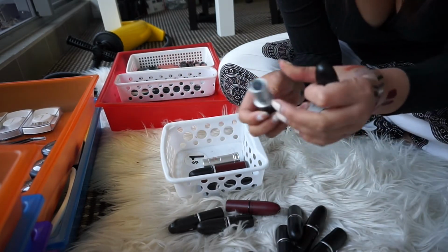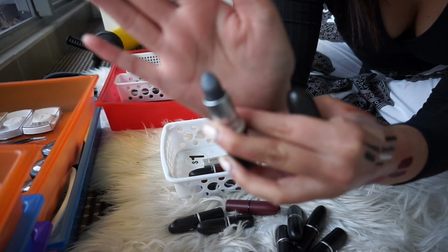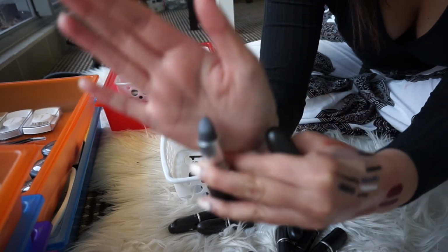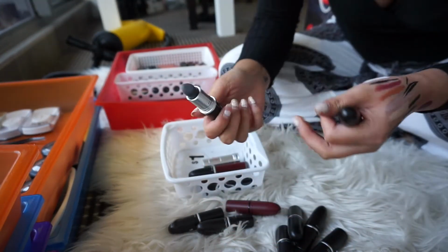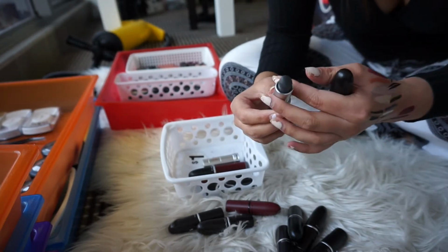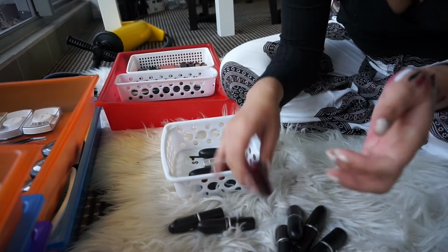And then the rest are all MAC lipsticks. This one here is the Halsey lipstick. This is such a cool colour. It's like a dark blue grey. It's super pretty. Sorry, that's not focusing. I don't know if that's actually going to focus, but I'm going to keep this because it's a limited edition one. It was an online edition, so I'll keep that one.